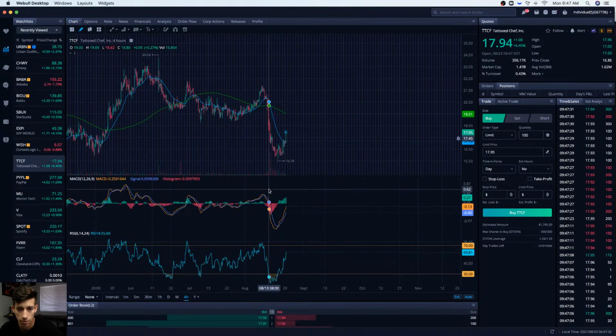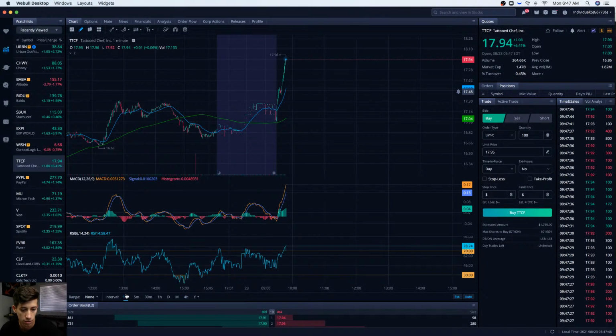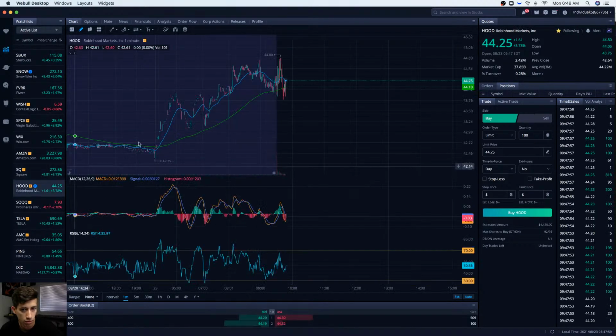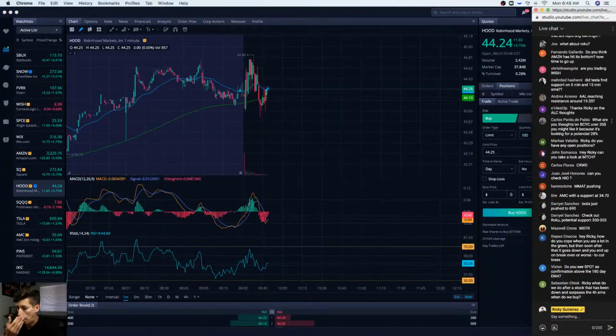I don't know how long we expect it to hold up here based off of previous rallies. It rallies and then just sells off right after, rallies and then sells off right after. So let's be aware of that. Here it goes, really nice push.